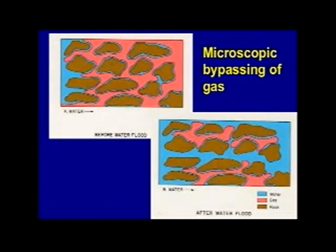The reason for this low recovery factor is that a substantial amount of gas is bypassed by the advancing water. The bypassing occurs on a microscopic scale, as you can see in this schematic of a porous space after the water passed a part of the reservoir.